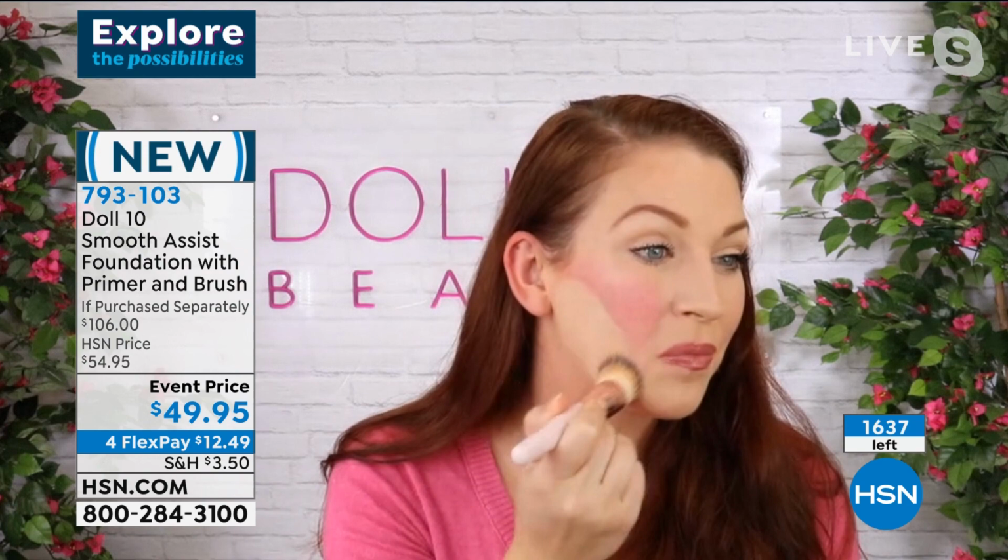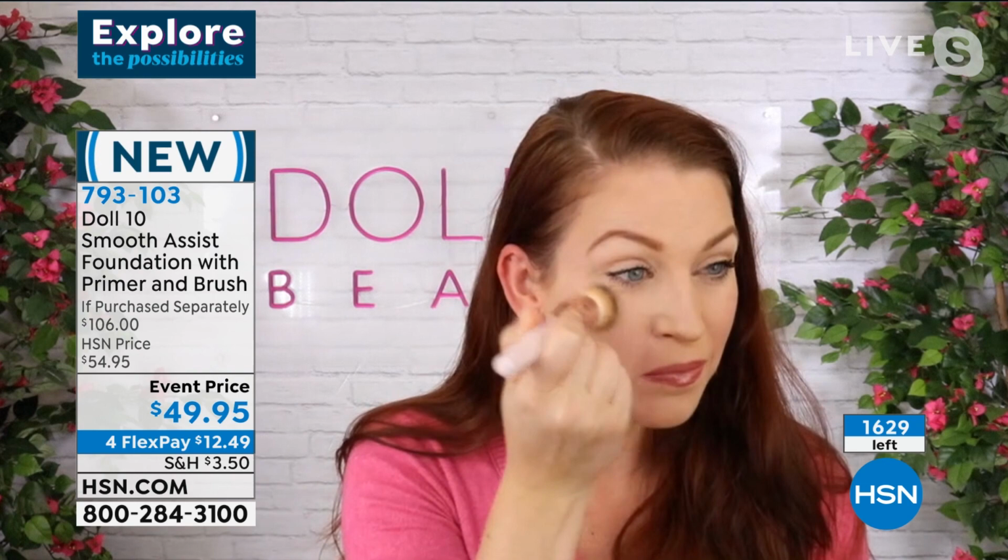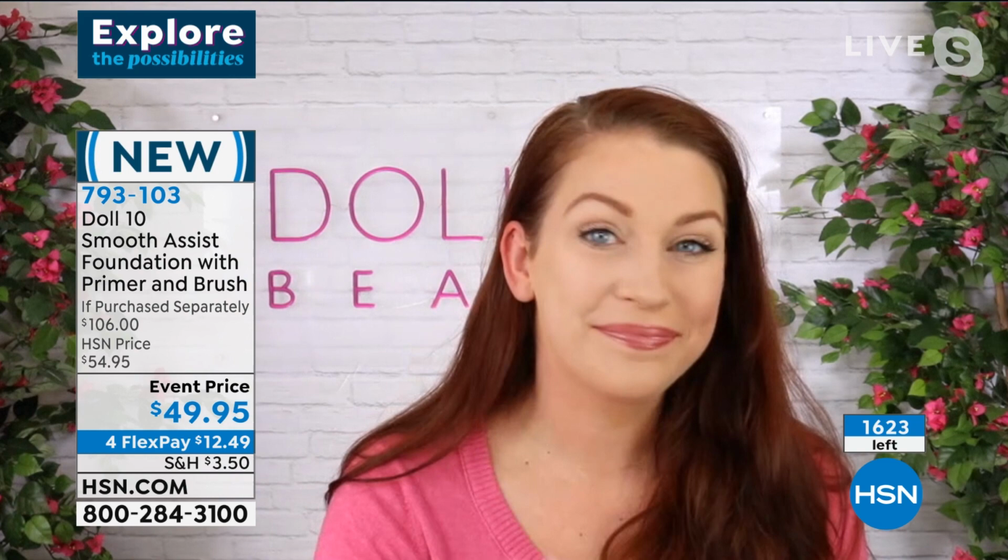You don't have to wait for it to set. But what I love is the way that the serum slash foundation bonds to that primer, and you need nothing else. Here's what else I like, ladies. You don't have to touch it up all day long. It is so gorgeous, and that brush does all the work for you.